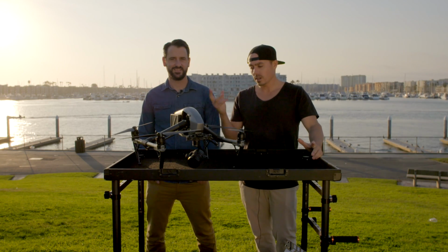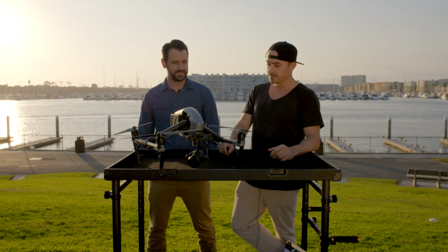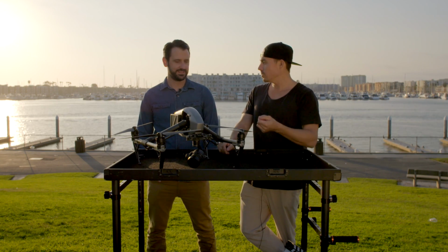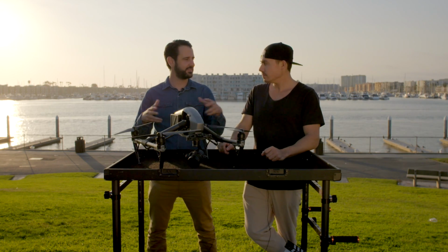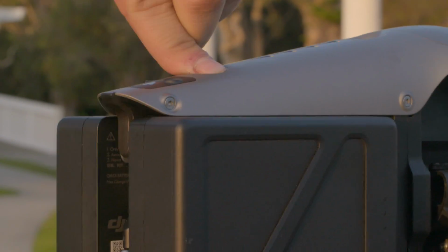To wrap things up, guys, on the Inspire 2, let's go over a few pros and cons to keep it fair. Mike, if people have bought the X5R, they're going to be a little disappointed with the SSD cards not... Right, there are no parts that work for both machines, so you're going to have to buy new batteries, new SSD cards, new props.